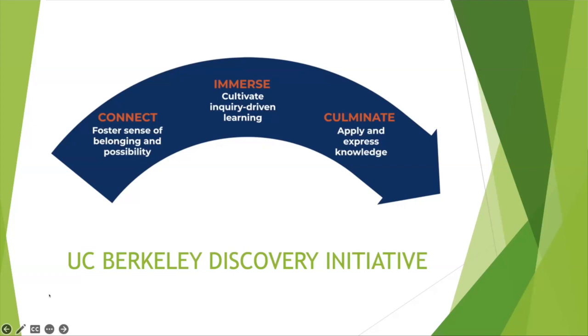the university. So in this slide here, we see the connect phase, where the emphasis is on giving students a sense of belonging, encouraging a culture of personal agency. This is particularly important in our project, since we work largely with undergraduates in the first 2 years, many of whom are first generation college students.